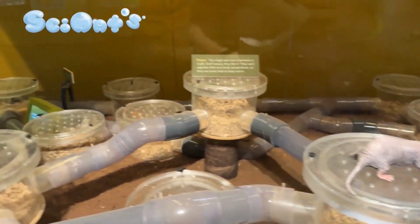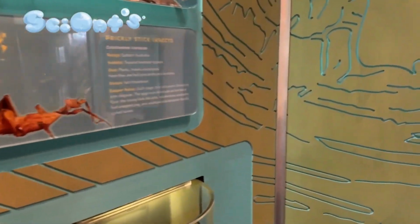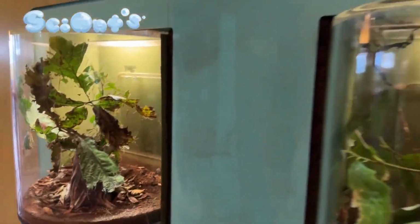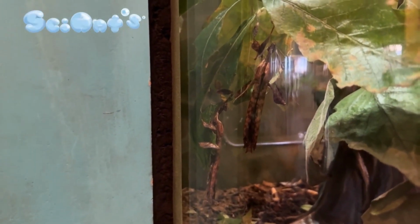And then they printed it here. And then, y'all, this is one that freaks me out. This is a prickly stick insect. And there it is. Again, it's a form of camouflage.